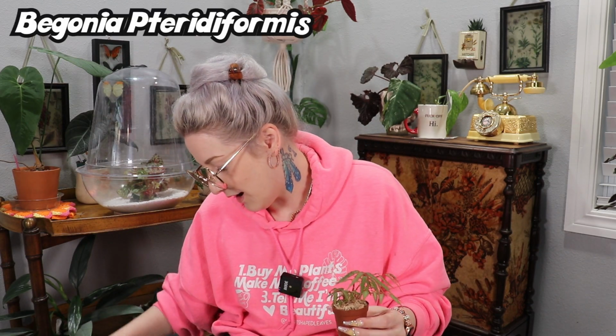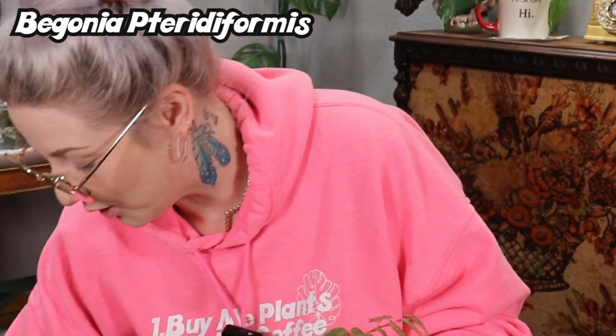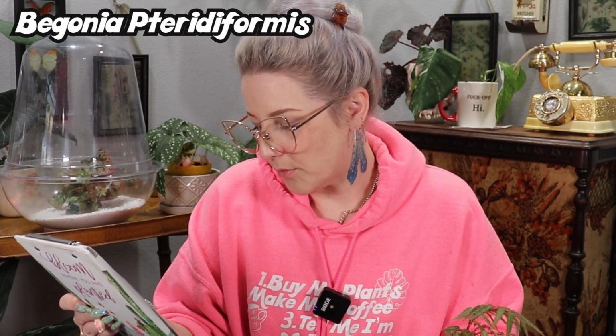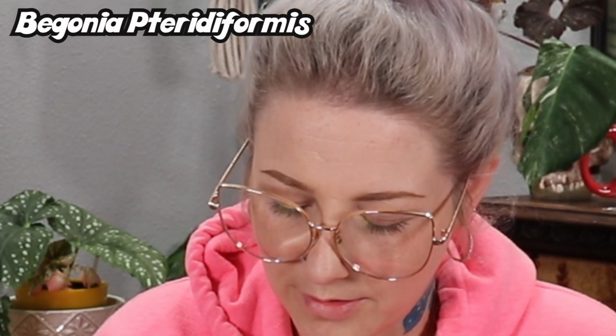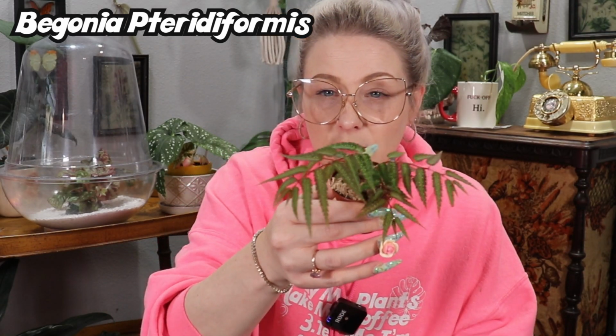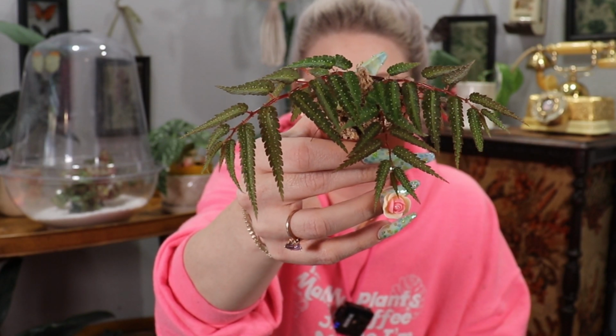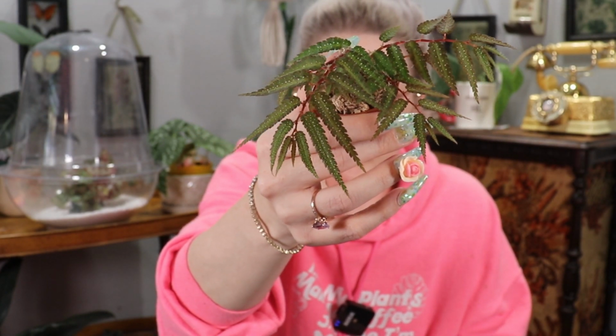I have it in a begonia bubble with the other begonia that they sent to me, and this one is out of this world. I'm gonna have to put the spelling of this begonia up on the screen because it's really hard. It reminds me of the word pterodactyl. I know it's not the word pterodactyl, so don't be a jerk about it. Anyways, pterodeforms? I'm not sure, but this guy was actually quite small when he first got to me, and he has grown so well and so quickly.